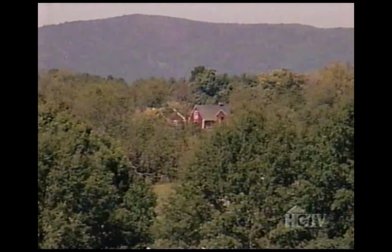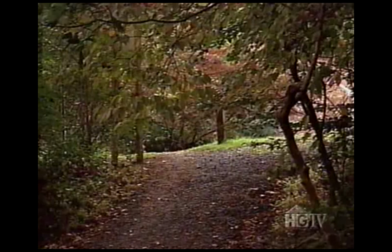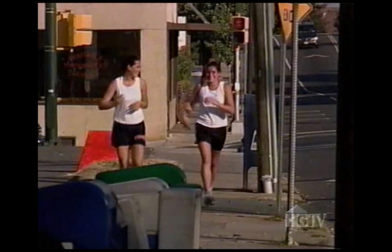The appeal of Charlottesville are the mountains. Natural beauty surrounds Charlottesville, Virginia, where hiking trails wind through rolling hills, while morning mist burns off the Rivanna River. So I think people really are attracted to Charlottesville if they have an outdoors lifestyle.